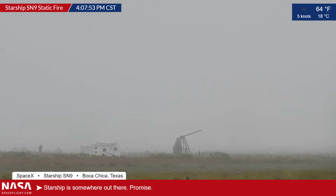Oh, fair enough. Yeah. They want to be able to see the test vehicle during a test flight so that they can gather data. If something were to go wrong, I mean, they still have a lot of data from what they can downlink over the ground station at Boca Chica, but I think they want visuals on Starship so that they can also have video data as to what has happened.